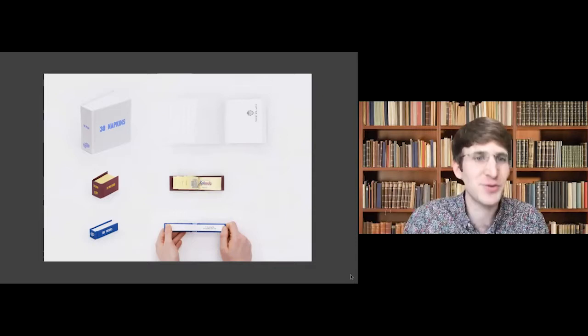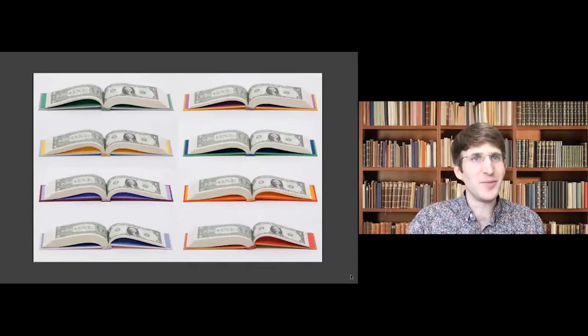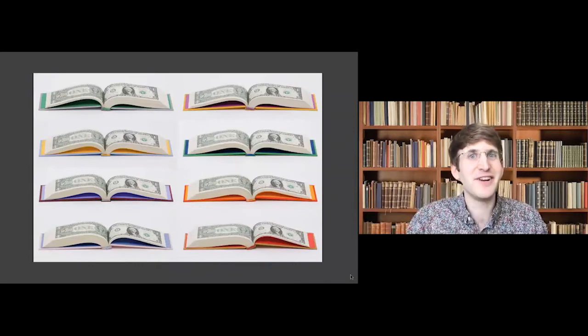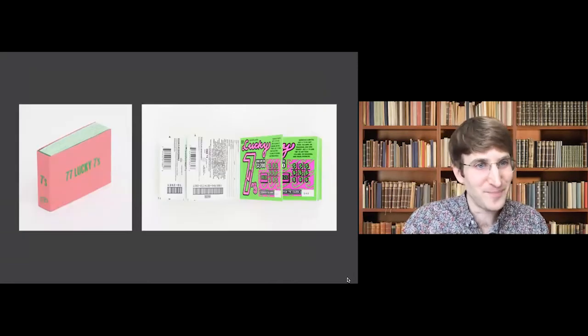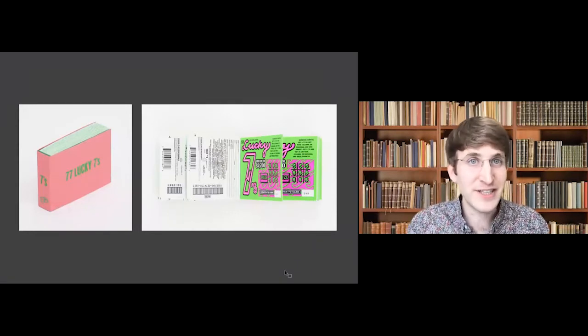So 30 napkins from the Plaza Hotel, 20 Splenda sweeteners, 200 fortune cookie fortunes. I'm interested in ideas of commodification as well. So publishing a book of money. This is a set of books, each containing 192 $1 bills. This is a book containing 77 lucky sevens, which is a scratch off lottery ticket.